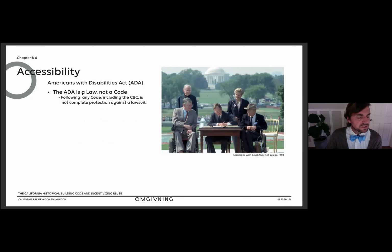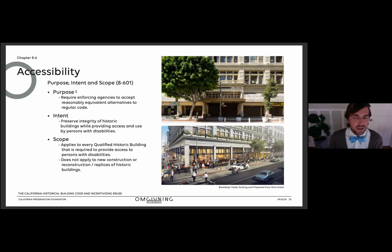Moving on to accessibility. So this is your weekly reminder that the ADA is a law and not a code, and following any code, including the CBC, is not complete protection against a lawsuit. For the section in the Historic Building Code, the purpose is to require enforcing agencies to accept reasonably equivalent alternatives to the regular code. And the reasonable is typically where there's a little bit of a need for the discussion with code officials. And so again, it's good to meet with them early to discuss those methods.